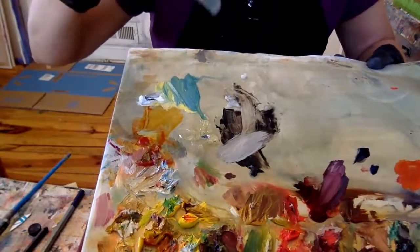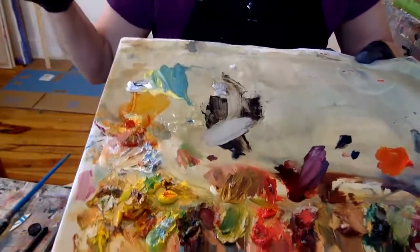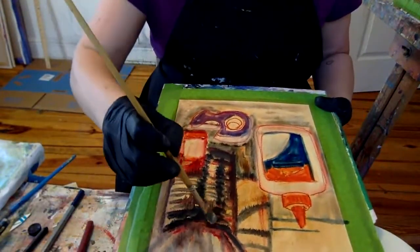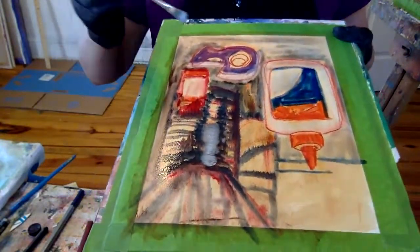And I have this wax medium here. So I'm just going to use some of that and see what happens to thicken up the paint a little bit. And then you can work with that on top and see what it does.